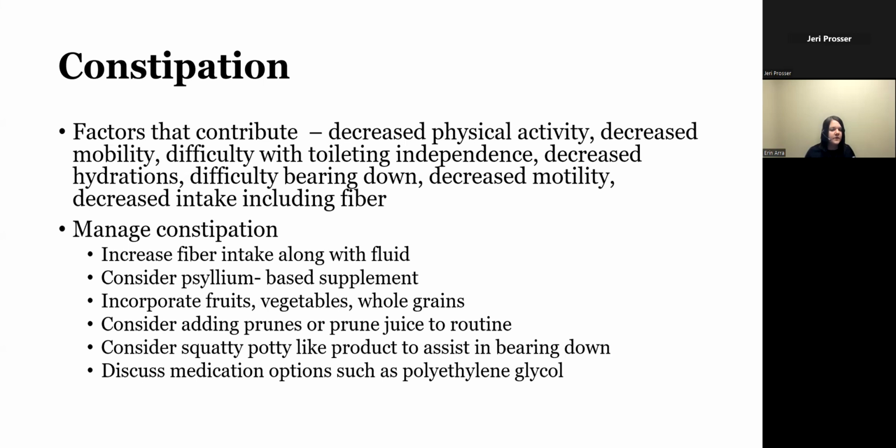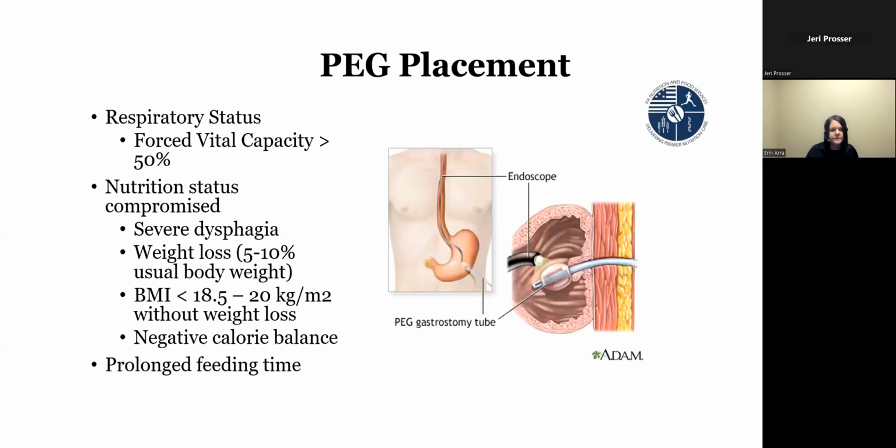And then there are of course medications that can be helpful. So if you're having a hard time managing it with lifestyle, it's okay to add some of the medications. Polyethylene glycol or Miralax is a popular one for ALS patients.